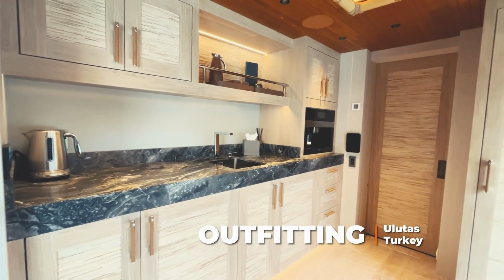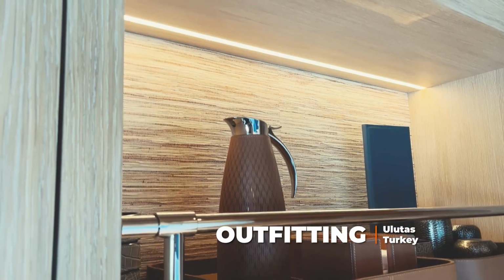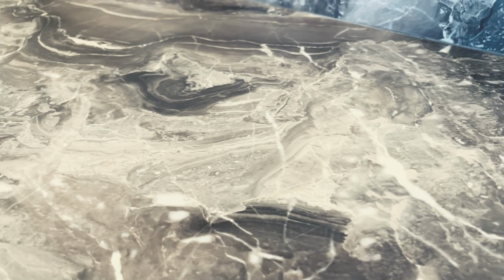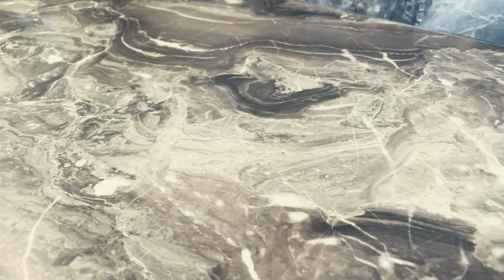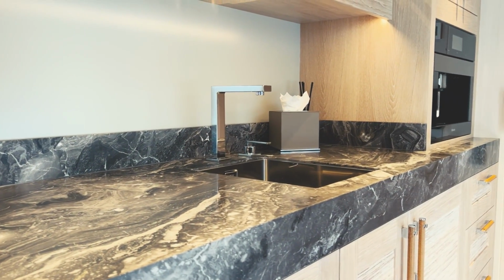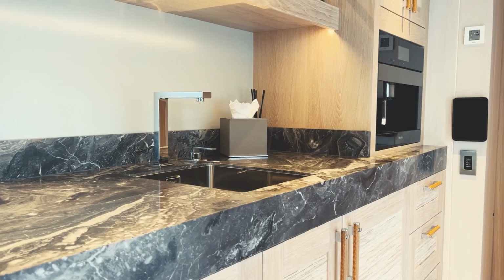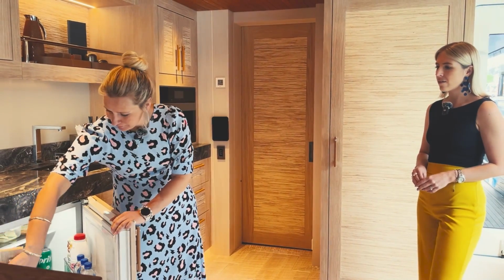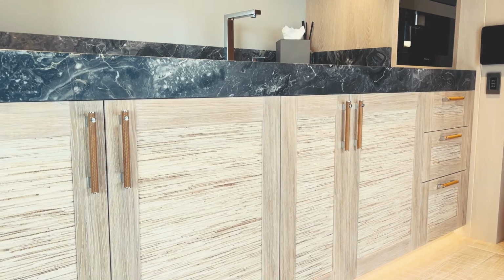This has all been outfitted again by hand by Yacht, who are the Turkish outfitter who worked for King Benji. It's beautifully crafted, just like all the other areas, even though this is more of a casual and chilled out vibe. Turkey is famous for its incredible marble, and again, you can see this displayed in the pantry. Beautiful piece of stone here. This is fully equipped. We have a coffee machine, fridge, and ice maker, and all the needs for a pantry.